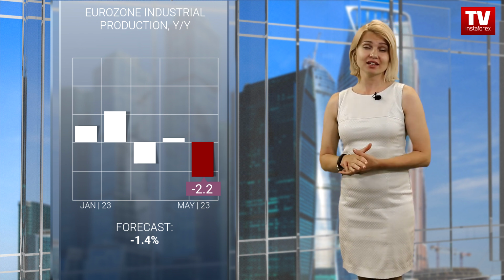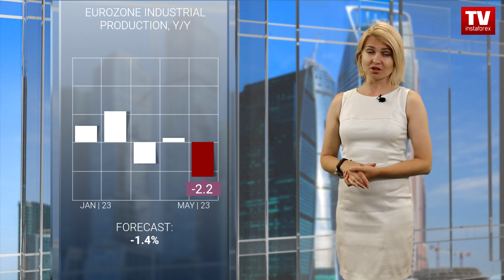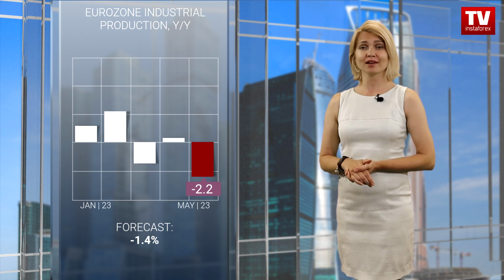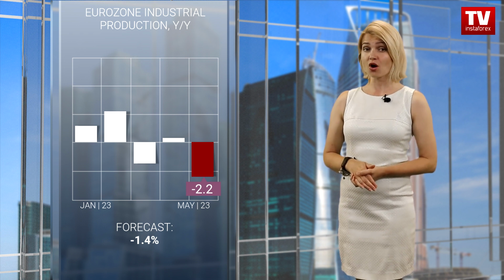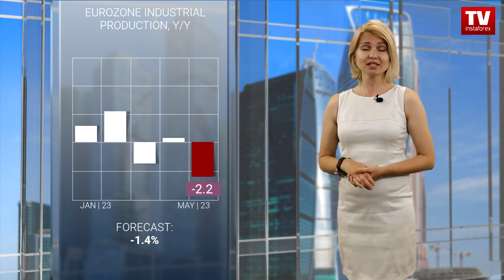Until recently, the indicator was rising by about 0.2%, and this time it dropped by 2.2%. The fact that the growth was replaced by a decrease is a very negative factor. What's more, economists had foreseen a smaller drop of 1.4%. In other words, the data was worse than anticipated.